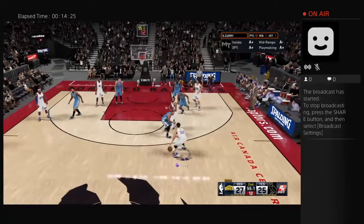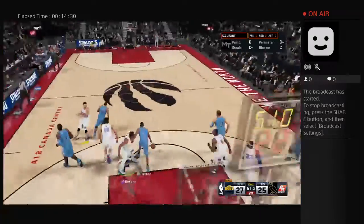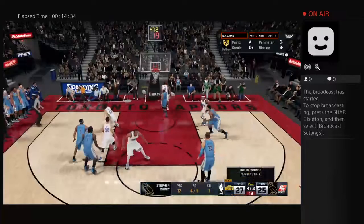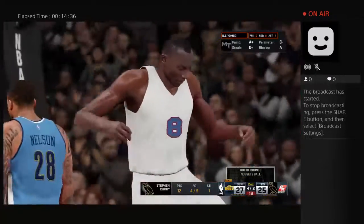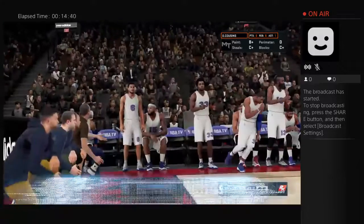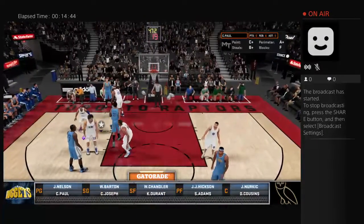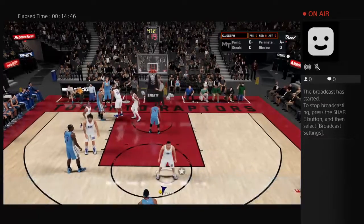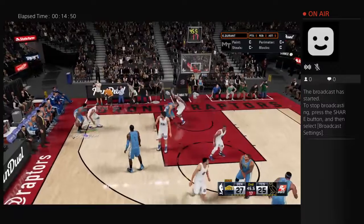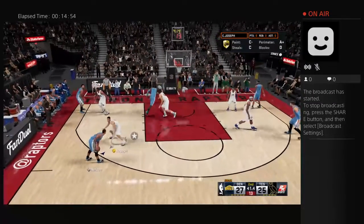There's a good screen. Curry wide open. Chance there to take the lead. Missing. No doubt it's been a bit of a struggle for him here in this quarter in terms of scoring. And so it looks like Denver will retain possession here. Some changes for Toronto. DeMarcus Cousins is checked in for Bismack Biyombo. Corey Joseph comes in for LeBron. And it's Paul in for Steph Curry. Chandler with the ball. Guarded now by Durant.